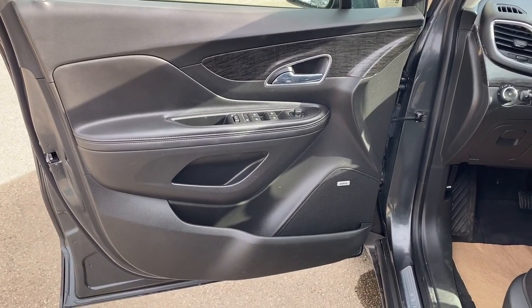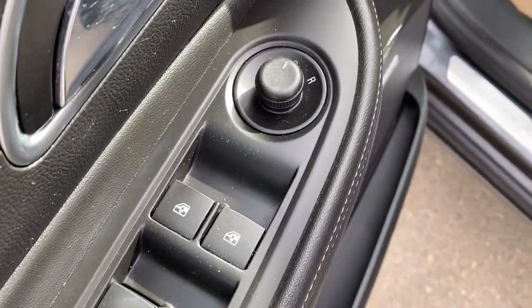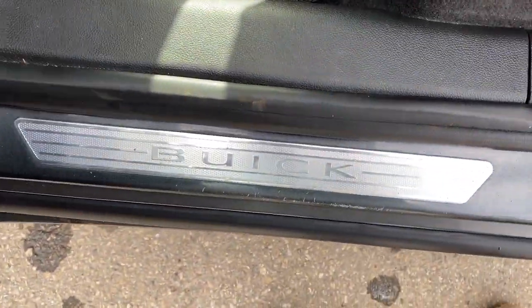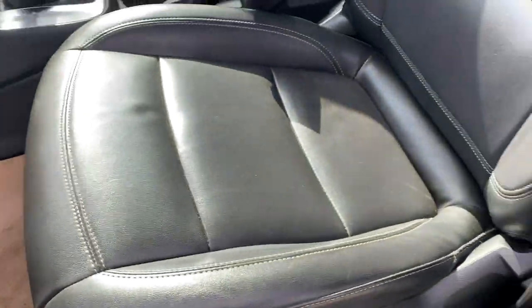Taking a look at the front interior, here's our door. We have a chrome door handle, we have our power lock and unlock, front and rear powered windows, and our powered mirrors. And below that we have our Bose speaker. Just to the side here we have some Buick badging, and to the left of the seat we have memory seating as well as our power seating and power lumbar. Here are the leather seats.